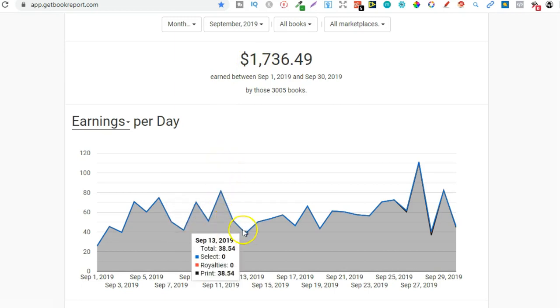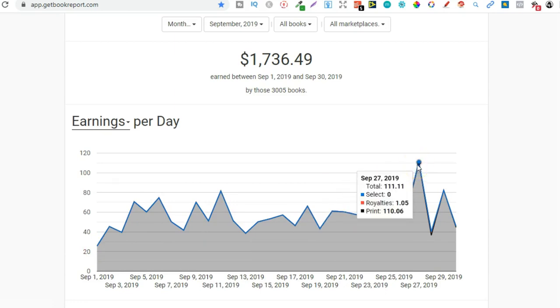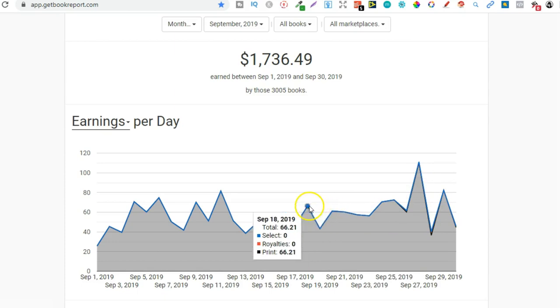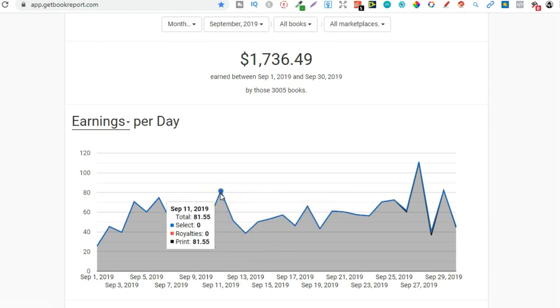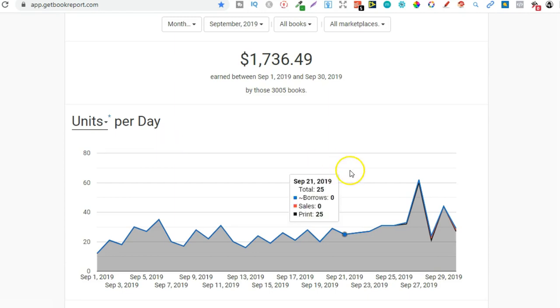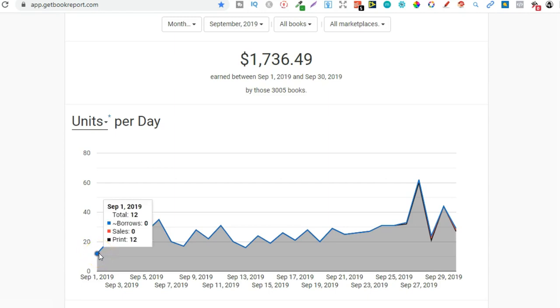If we take a look at the graph, we can see my lowest day was at the beginning of the month where it was only $25. My highest at the end on the 27th with $111. And then some quite good swings in there as well: 56, 61, 66, again $81. Now if we break this down to units sold, we can see how many I sold on my best day, which was 62 units, and on my worst day I sold only 12.